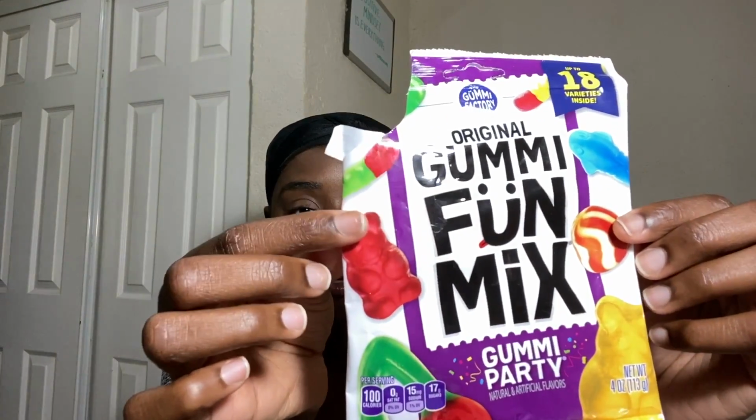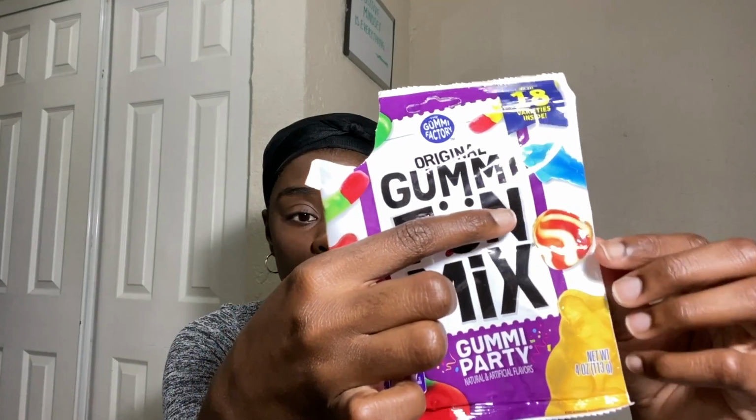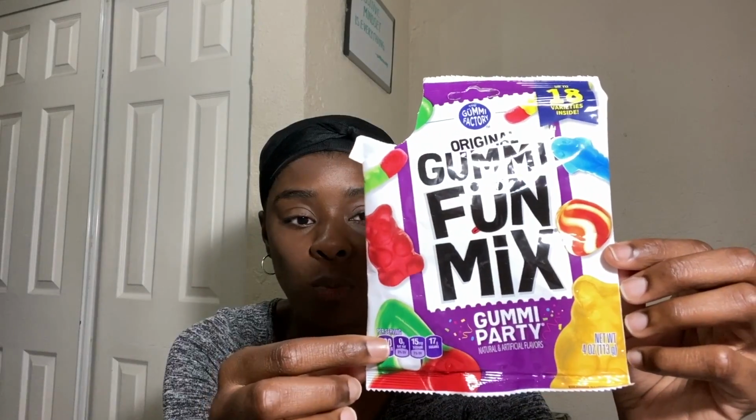In the sweet category, I don't have many sweets, but the one that I've been loving is this gummy fun mix, and it is in their gummy party. It comes with gummy bears. We have this dot shape, which they're calling gummy swirls. It's just a fun mix.